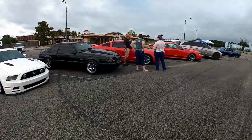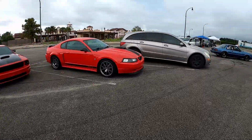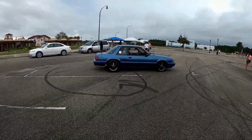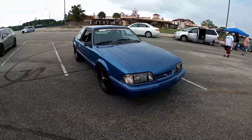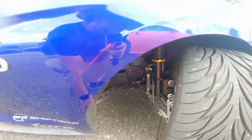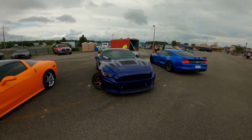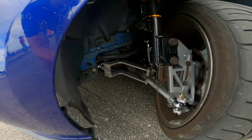Fox body. That's really nice. Oh, this is a really nice Mustang too. Another Fox body. I don't know what they call this, notchback or coupe or whatever. But that's pretty cool. Really clean. Well, this is neat. Let's see if you can see that. Dang. Cool. Some crazy angle stuff.